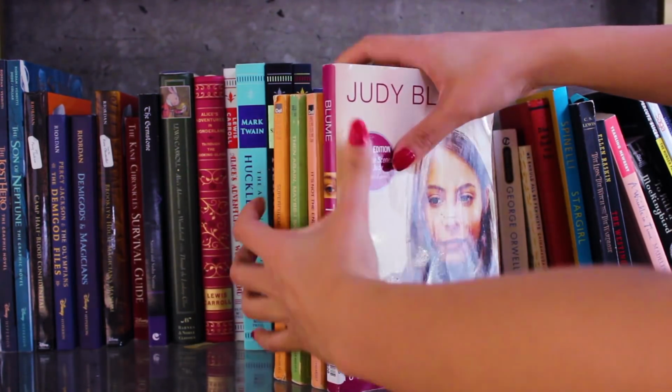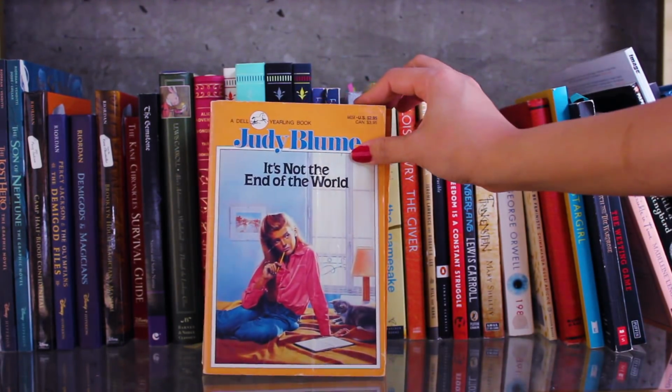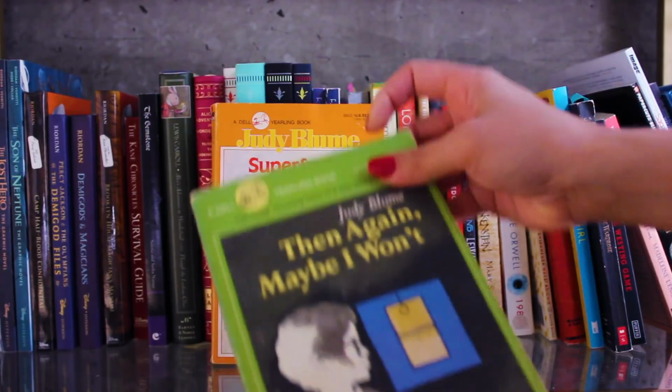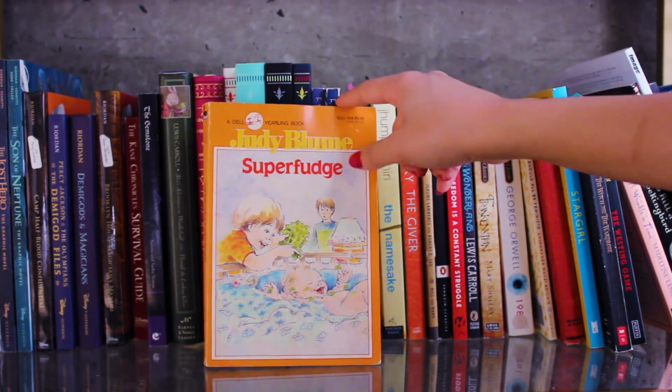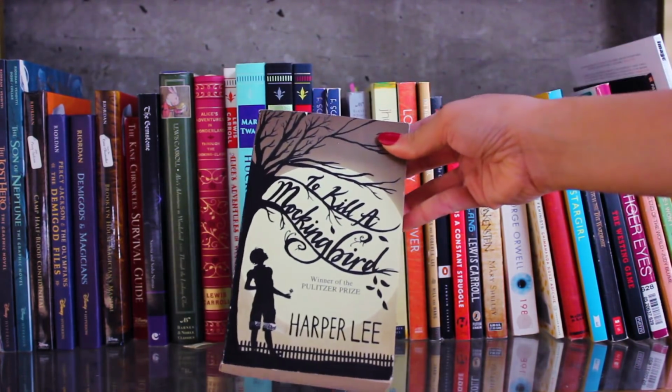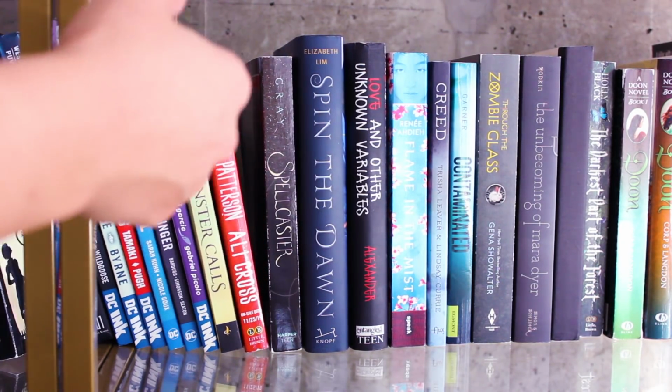Okay, next up I have a bunch of Judy Blume books. So I have Tiger Eyes, It's Not the End of the World, and Maybe I Won't, and Super Fudge, which was my favorite Judy Blume book growing up. Next I have To Kill a Mockingbird by Harper Lee, A Wrinkle in Time. All of these are graphic novels.